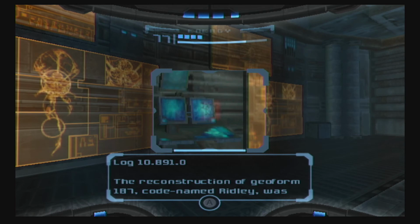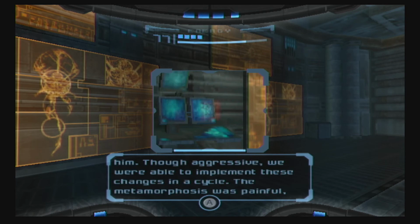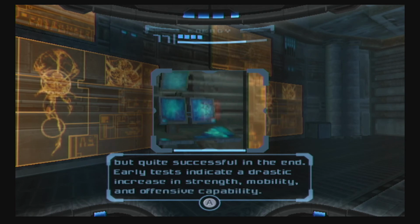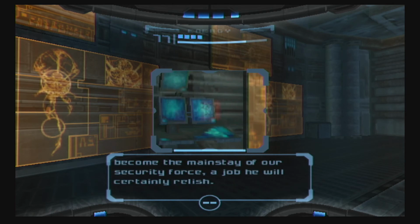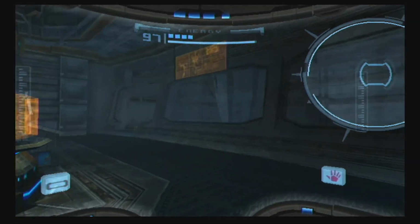The reconstruction of Geoform 187, codenamed Ridley, was recently completed after his defeat on Zebes. Command ordered a number of metagenetic improvements for him. Though aggressive, we were able to implement these changes in a cycle. The metamorphosis was painful, but quite successful in the end. Early tests indicate a drastic increase in strength, mobility, and offensive capability. Cybernetic modules and armor plating have been added as well. We believe our creation, now called Meta Ridley, will become the mainstay of our security force, a job he will certainly relish. I always preferred ketchup or mustard, but whatever, suit yourself.